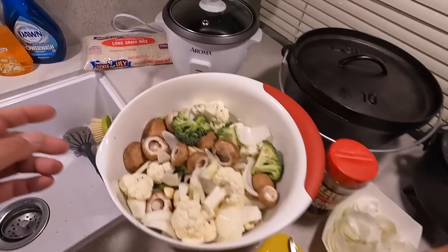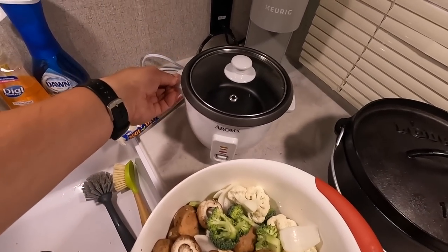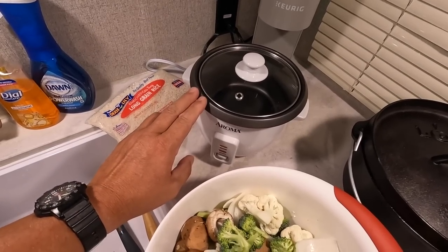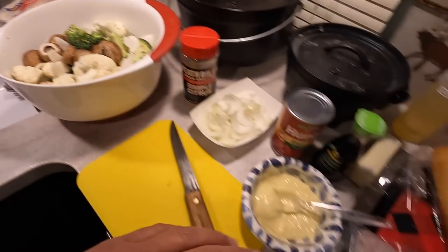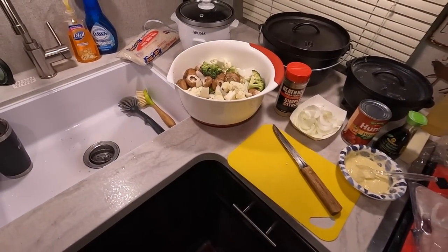Oh, the rice. So just gonna make a pot of rice. I just thought I'd show you this. This is our little rice cooker that we keep on board. This is what we use at the house too. Really simple to make rice. So we'll make the white rice and serve the fish over that and have veggies by request for Abby.